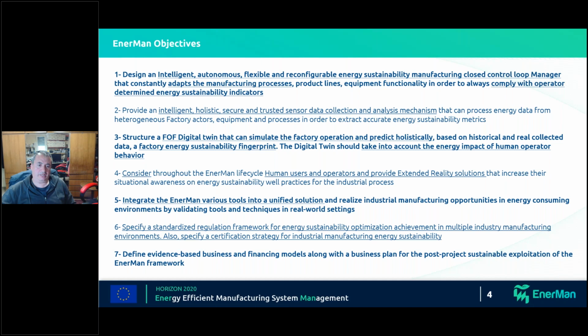Of course, we need to integrate the various ENERMAN tools, the digital twin, the simulation, the data collection, and so on, in a unified solution, and therefore realize industrial manufacturing opportunities in energy-consuming environments by validating those tools and techniques in real-world settings. And of course, in order for this to be acceptable, we also have to consider standardization. So we specify a standardized regulation framework for sustainability optimization achievement in multiple industry manufacturing environments, and also specify a certification strategy for this energy sustainability in the industrial manufacturing domain.